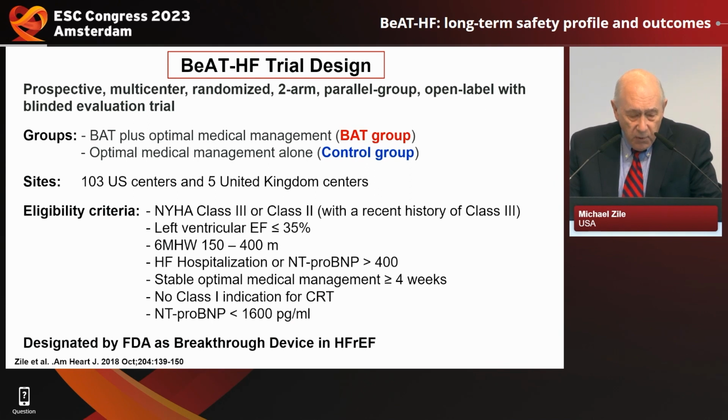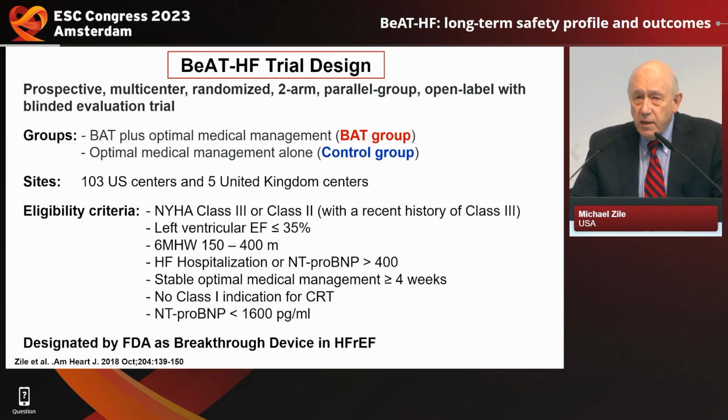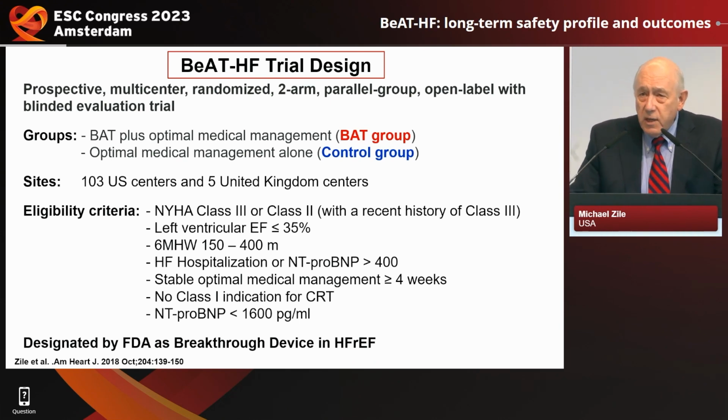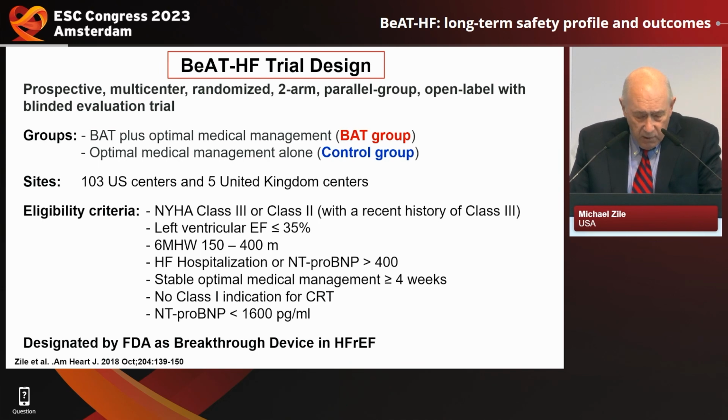You can see the number of centers that were studied. You can see the eligibility criteria, important of which are patients were New York Heart Association Class 3 predominantly, with some Class 2 that had been Class 3 in recent history. LV ejection fraction less than or equal to 35%. You can see the gates for the 6-minute hall walk. They had to have either a hospitalization or an NT-proBNP greater than 400 and be on stable medical therapy.